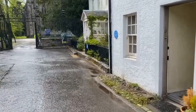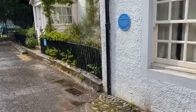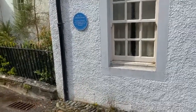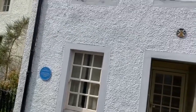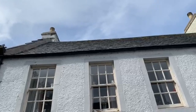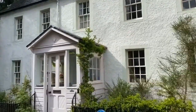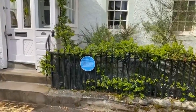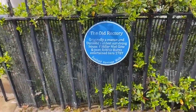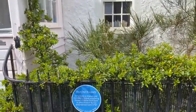Another literary connection we have coming up. There's a couple of houses here. This is the original Dean's House, so this would be the Dean of the Cathedral, and this is one that survived the battle. I'd say only three houses in the whole village survived the Battle of Dunkeld in 1689. The old rectory, so this would be the manse. And I've mentioned the fiddler Neil Gow, also our famous poet, Robbie Burns, both of whom entertained in here, well, Burns entertained in here in 1787.